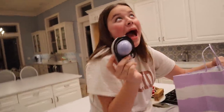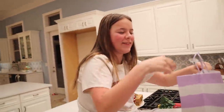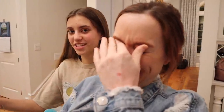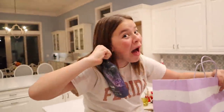Bath bomb, baby! And I think these ones have like... It's called the F-bomb. Oh, it is. I didn't notice that. I just grabbed it because it's purple. It's the F-bomb, which stands for Frank. Frank's bath bombs. You could have said fish or anything else. Felicia. Well, fish! If we would have said fish, that would have been a freaky bath bomb. Lavender body wash!